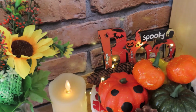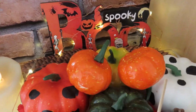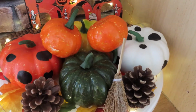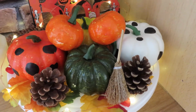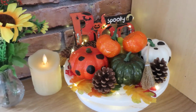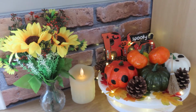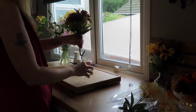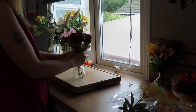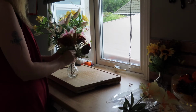And for this corner over here, I just left the sunflowers in the little glass vase with some autumnal berry stems, and I had a little battery powered flickering effect candle which I popped on the side here. It was on one of the shelves in the living room, so I took that down and thought that would be a good place to put it. And I had some copper wire lights as well, and I just wrapped that round this little cake stand and popped some big pumpkins and a couple of little ones on the top with the Boo table sign behind them, and I just thought that was a nice little touch there in the corner.